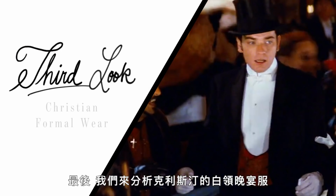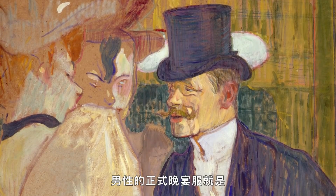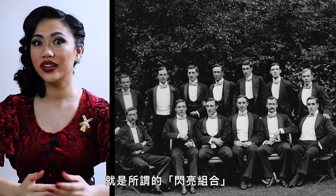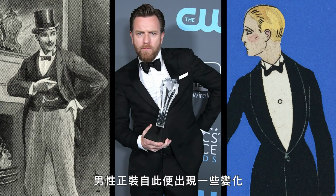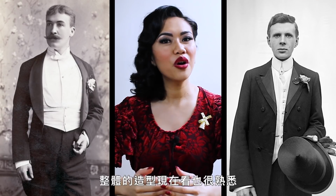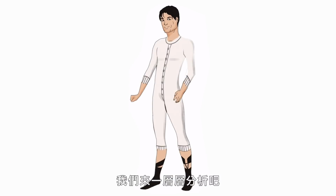Finally, let's get into Christian's white tie look. There's a lot to say here. Men's formal evening wear would be what we now call white tie. The evening suit was the uniform of the Grand Monde, which was the glittery set that epitomized the French idea of high life. Men's formal wear has evolved little since then. The same basic elements remain, and the overall look is familiar to us now. Let's get into the layers.